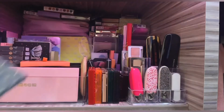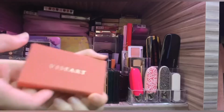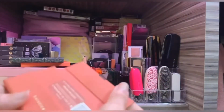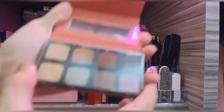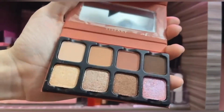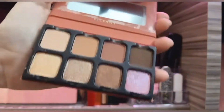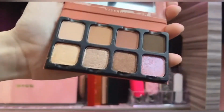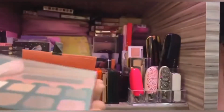So the other palettes I have from Vizia are more of the Edit kind of size. So this is the Solstice palette. I really love this palette. You can really get a very gorgeous tone with all these. Very simple. And you have this special pop shade of a pinkish shade over here. Very neutral tones. Very easy to wear and very small. Comes with a small mirror. Very nice palette.